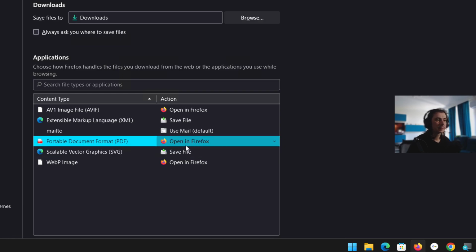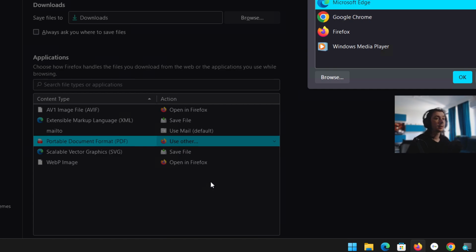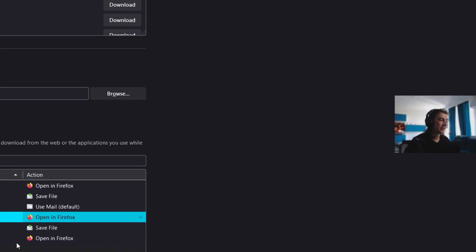For PDF files, it will open it in Firefox. You can click here and then choose what happens. You can send it to the Windows default application. You can save the file automatically. You can always ask. So Firefox will ask you, hey, what do you want to do with this file? Save it, open it, things like that. Or use other, of course, choose other programs to open the specified file that you want.